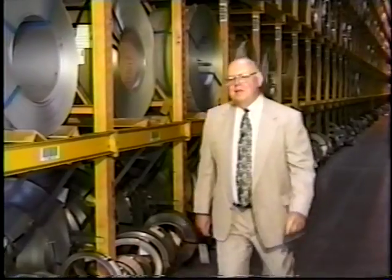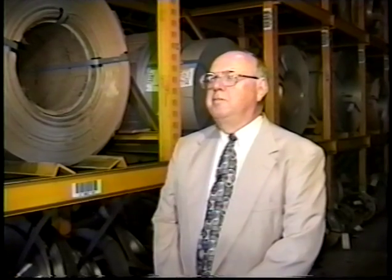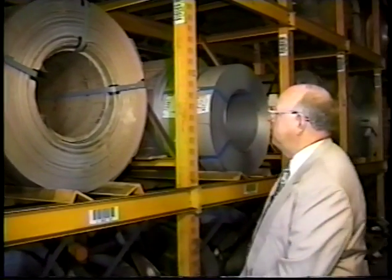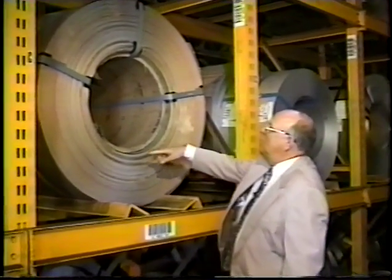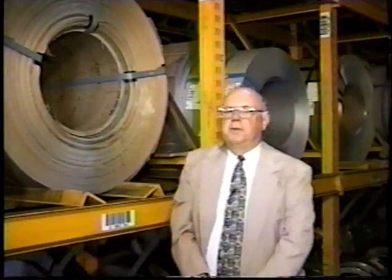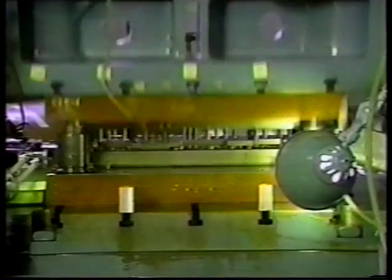Hi, I'm Tom Williams, and I want to talk to you about strip. Most people have a mind's eye picture of strip as being sort of like a large, oversized roll of duct tape. Strip is actually continuous metal wound around a cardboard core. Manufacturers who use strip have uncoiling mechanisms to unwind their coils and continuously feed the strip in an efficient manner into their machines, which in turn blank and form the metal into various sized parts. The balance of the strip is scrapped.